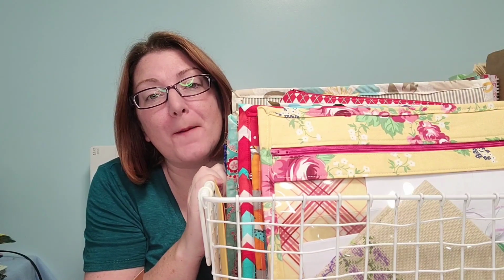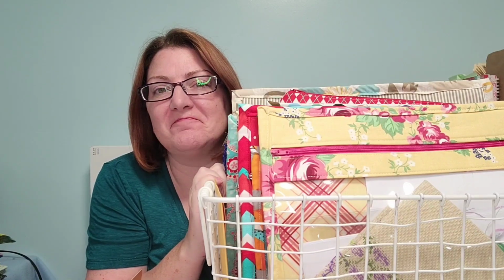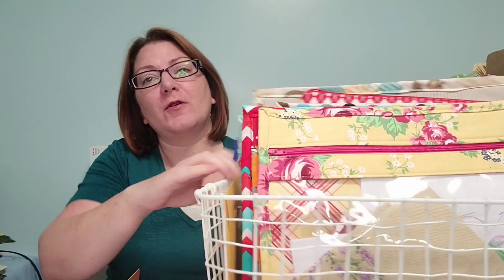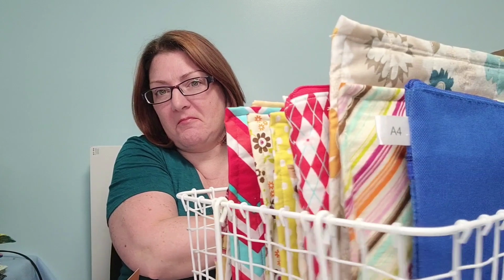It is time for a mid-year WIP parade with maybe a finish and a couple new starts. So here is one basket of WIP. The other ones are just stacked over here because I didn't have another basket that would fit my bags. So welcome! This is kind of a Flosstube extra. It won't be like regular Flosstube. No haul, no knitting, no quilting. Not like any of those things have gotten done anyway. But this is just going to be a recap of my WIPs up to this point.